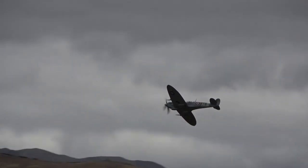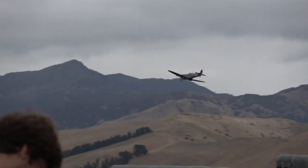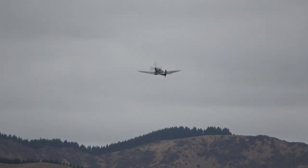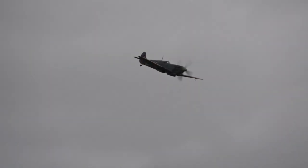Nice photo opportunity here as Sean pitches up at the end of this pass. So this aircraft was shipped from Liverpool and it went out to the African theatre to Casablanca in 1944 and joined the RAF effort out there as part of the Mediterranean Air Force. It served in the Italian theatre of war and then, after the war, was transferred over to the Israeli Air Force.